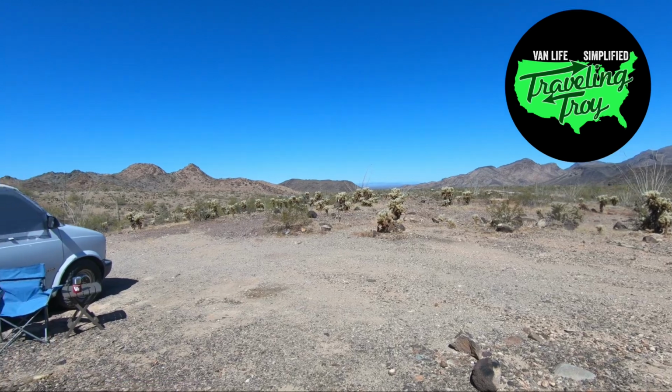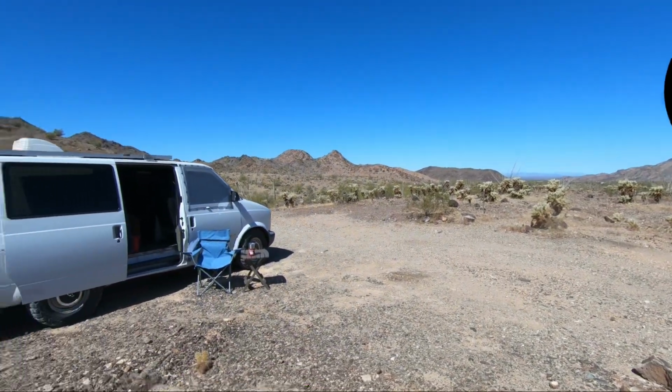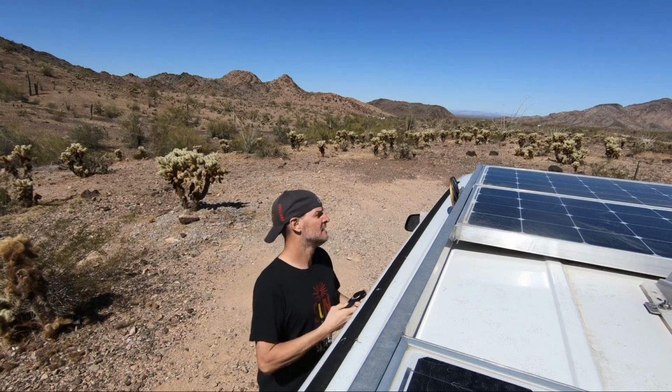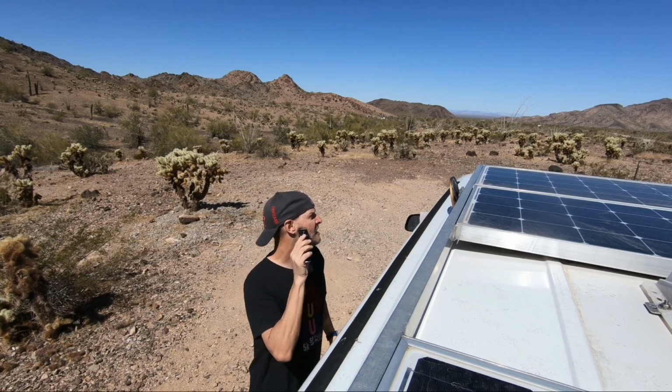There's plenty of room to camp solo or with a group of friends. Here, you can do some grooming or take an outdoor shower without worrying about the neighbors peeking out their windows at you.